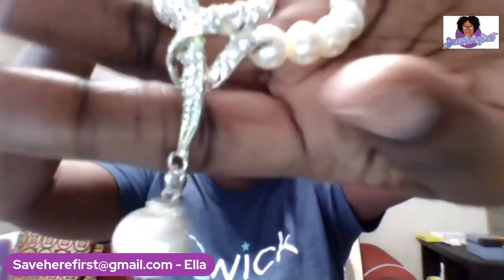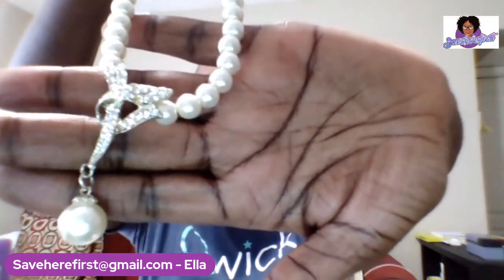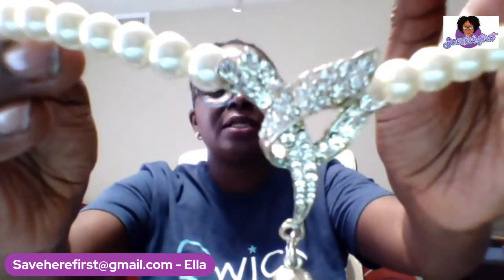But guess what? I found this. Look at this. Okay, so this is it. There's no marking on the back. I don't think these are real pearls, and it has rhinestones, I don't know what it is. I don't see anything on it, but it's still nice. I think it is. You know, it's still pretty. I hope you guys can see it.